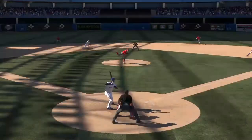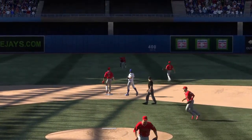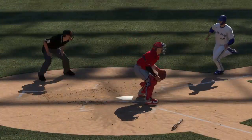Yeah, Matt, hard to stay focused on the game when the score is this far out of hand, especially when you're on the losing side of it. Even as broadcasters, it can be a little bit challenging to stay fully dialed in.